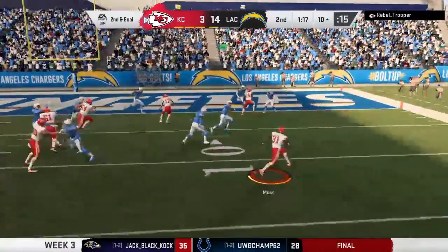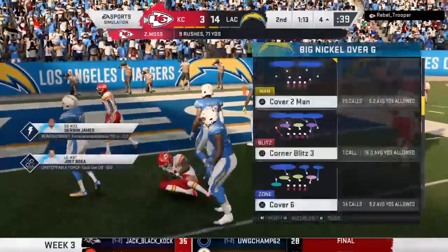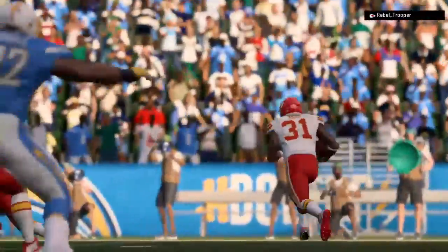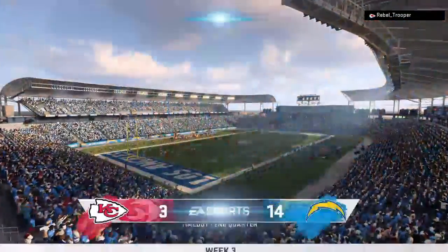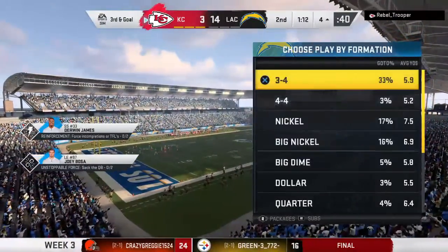They'll run it now out of the gun. And the stop will come inside the 5 at the 4. Chargers going to use their 3rd and final timeout as they'll head to the sideline and talk over what to do next.